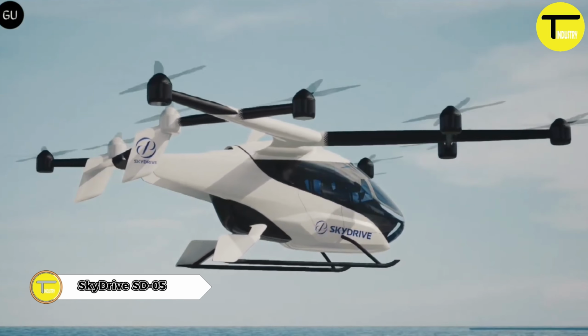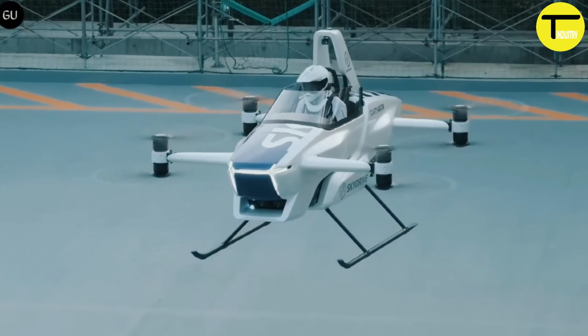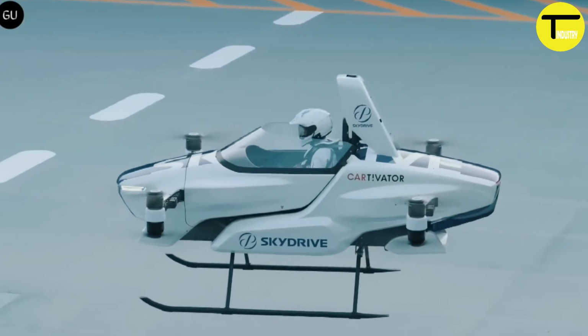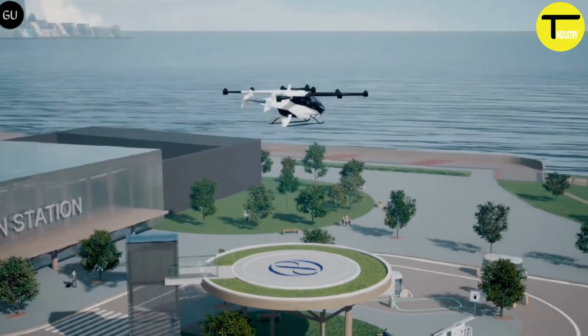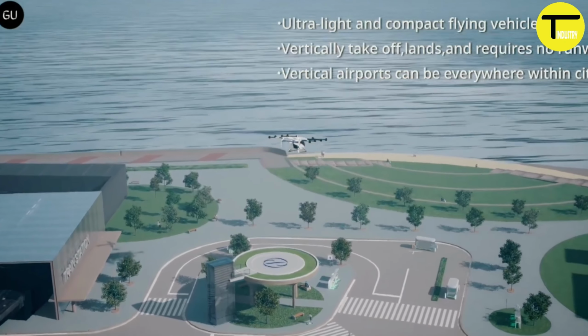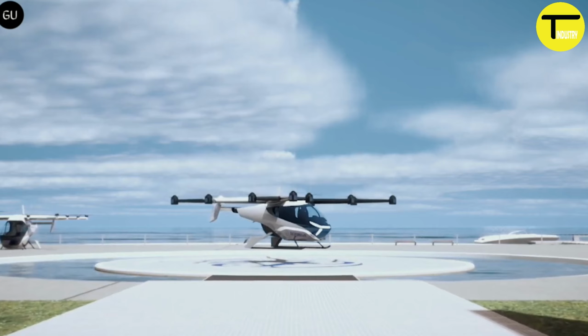SkyDrive SD05. Flying through traffic could soon be your new normal. The SkyDrive SD05 is a two-seat electric aircraft built for short urban flights. Fast, compact, and futuristic. With a footprint of just 9.4 meters and powered by 12 electric propellers, it lifts off vertically and cruises smoothly at 100 kilometers per hour.